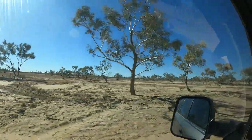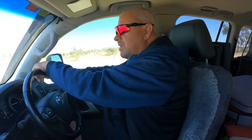So these are all floodplains out here, so all this water runs through here. This is what they call the channel country. When they get the floods through here, it all runs down through here. This is Cooper Creek here, and it runs all the way down to the Darling Murray Basin catchment area in the bottom end of New South Wales. They don't get a lot of rain here, but when they do, it normally comes down hard and heavy. But then it dries up pretty quick, as you can see.